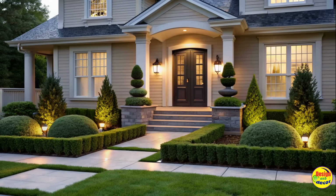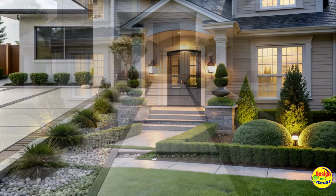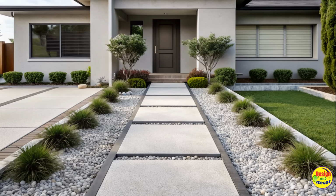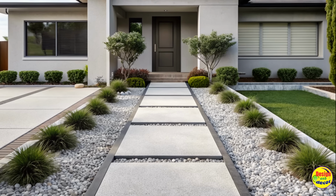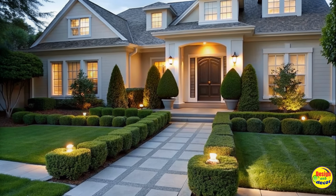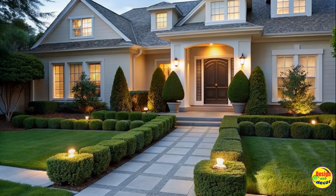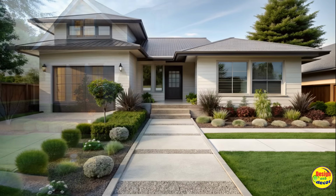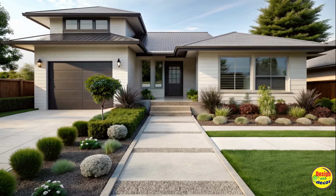Minimalist front yard landscaping offers homeowners the opportunity to create a visually stunning outdoor space that is both functional and low maintenance. By embracing contemporary design principles, incorporating clean lines, and utilizing architectural features, your front yard can become a showcase of modern aesthetics and sustainable gardening practices.